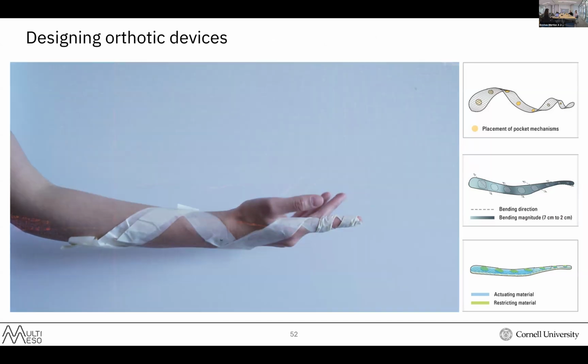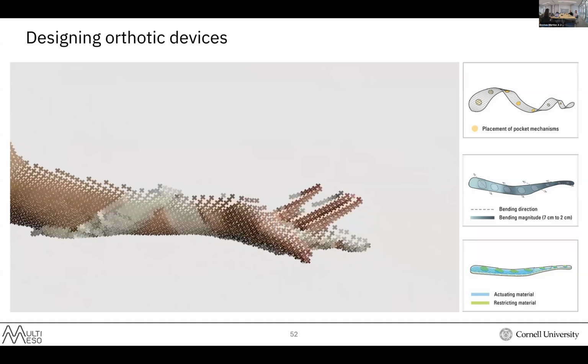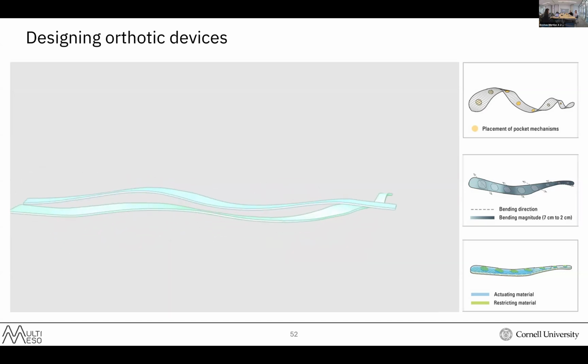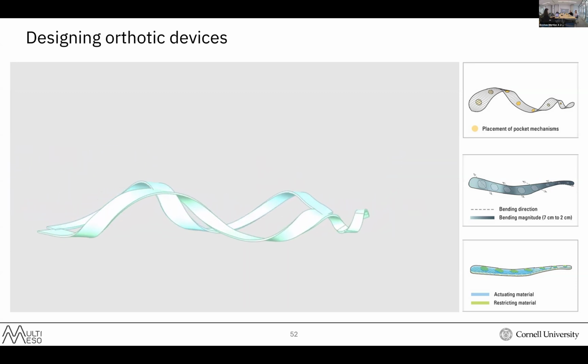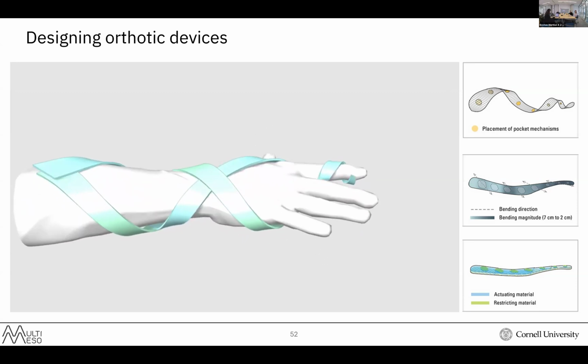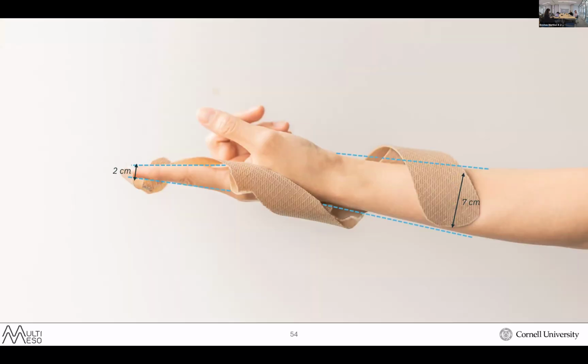We also designed, or I guess prototyped, a process in which we imagined medical specialists could utilize this approach by mocking up a design on the patient and then scanning and reconstructing the printing geometry in order to achieve a desired shape and design. So here is a design of a splint with the bioinspired mechanism, which wraps around the wrist and forearm at different curvatures.